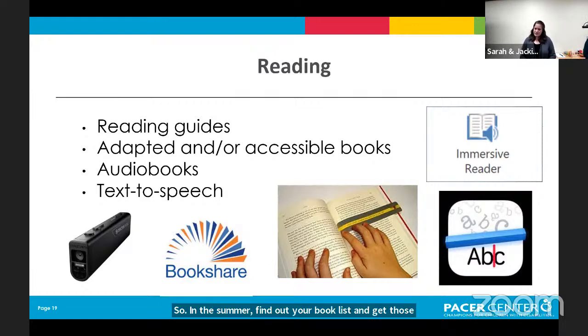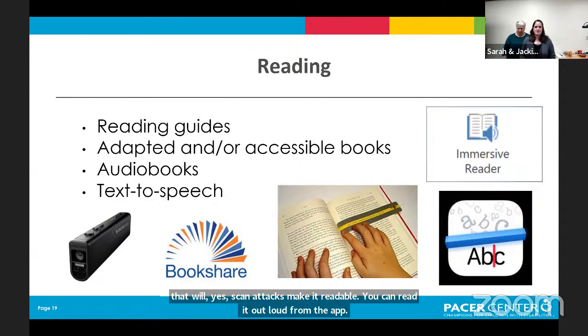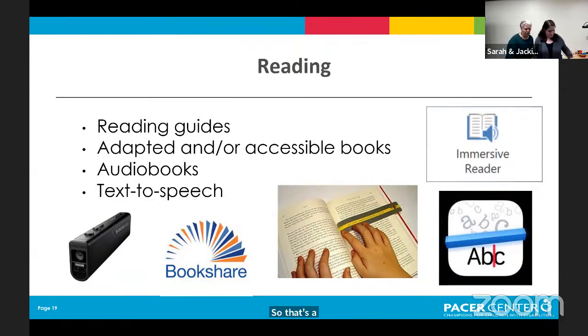And then there's an app, the icon on the lower right, called Prismo. That's an app that will scan text, like on an iPad or phone, and make it readable using optical character recognition, or OCR. You can read it out loud from the app. So that's a great thing for students to use in school.